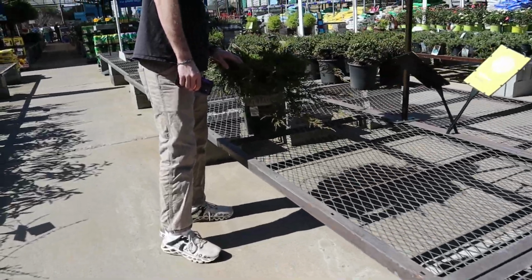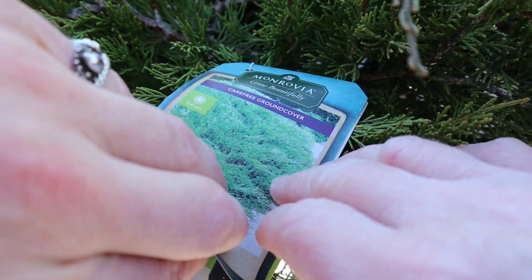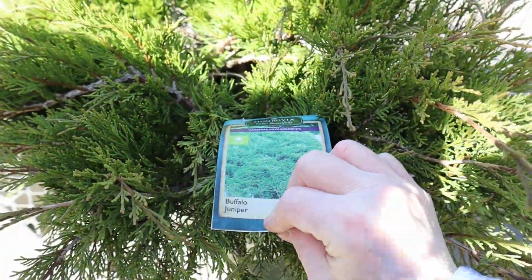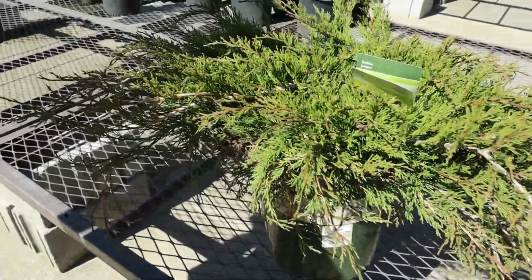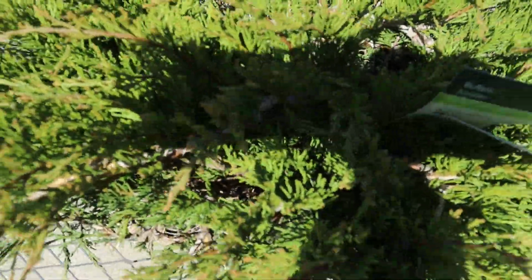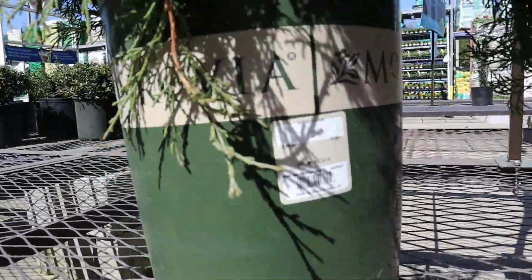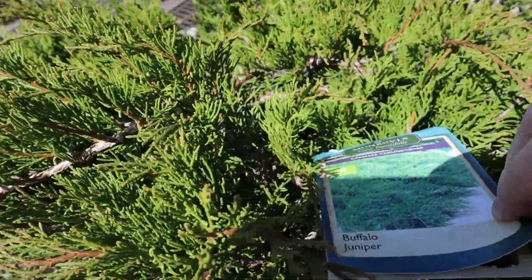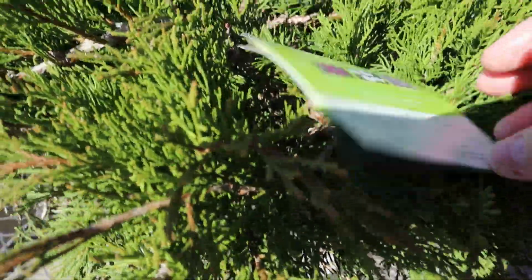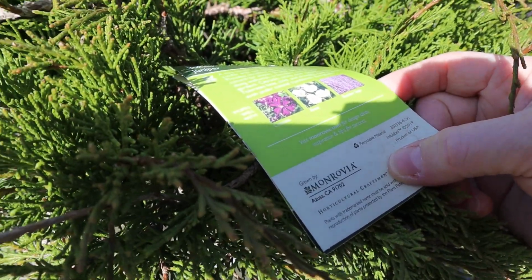Red. The juniper? Ground cover. Oh yeah, juniper. It's a buffalo juniper. That's pretty. Is that the smaller one? And it spreads too. I like this. They tell you what they work well with. Russian sage.